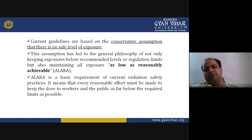See, this term, as low as reasonably achievable, is a very common term, and since there is no safe level of exposure, depending upon past experiences or experimentations, they have to find out the exposure levels and the regulation limits, or the recommended levels for going for the exposure. So they follow the term ALARA, which means as low as reasonably achievable. ALARA is a basic requirement of current radiation safety practices. It means that every reasonable effort must be made to keep the doses to workers and the public as far below the required limits as possible. It is a radiation safety practice.